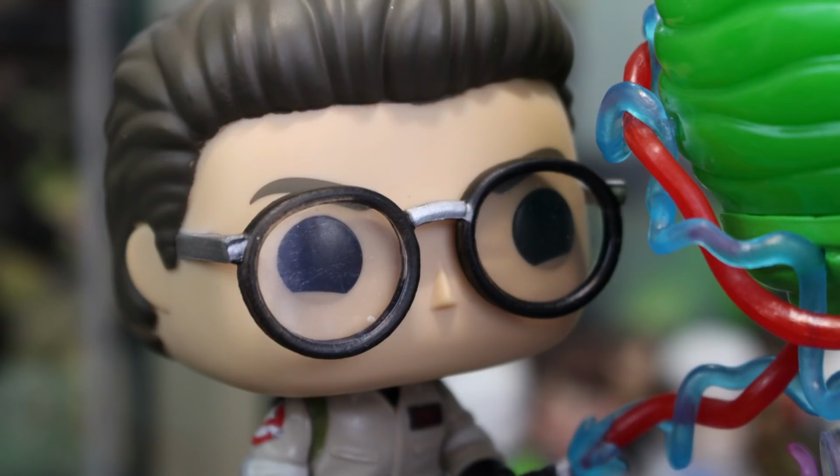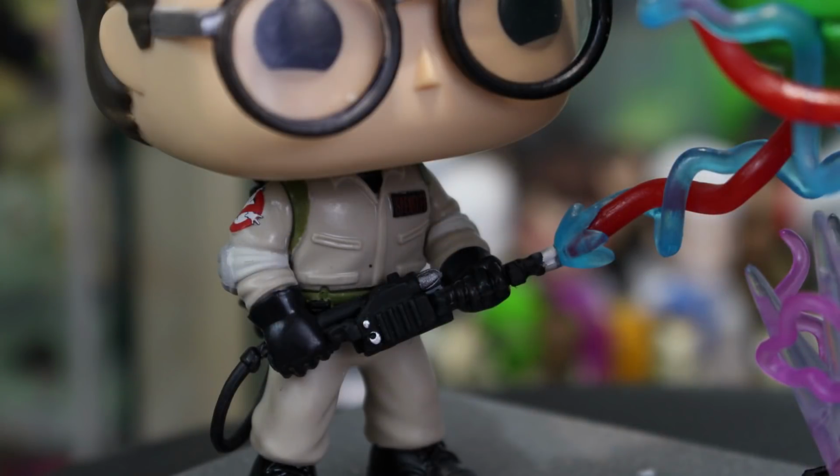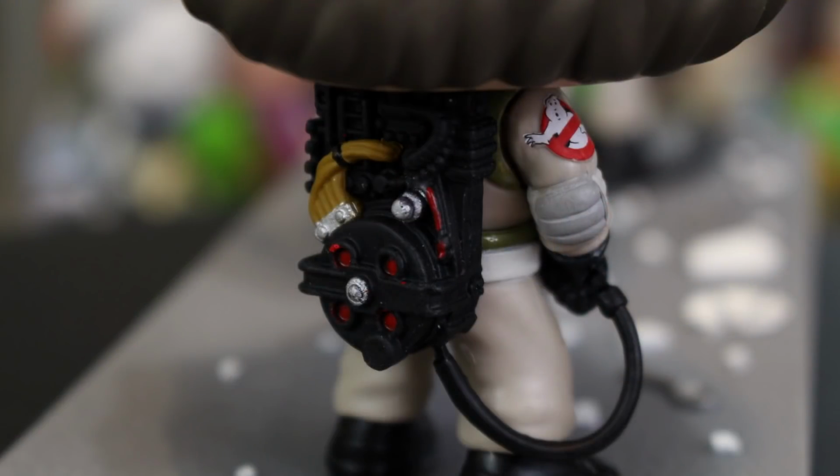Not too much has changed here for Spengler with regards to his other figure in the Ghostbusters Funko line. Once again, the head here is identical to what we already saw, and the body is pretty much the same, albeit actually still a different mold, which is pretty cool. Of course, much like Dr. Peter Venkman, he's got the Proton Pack strapped on his back.